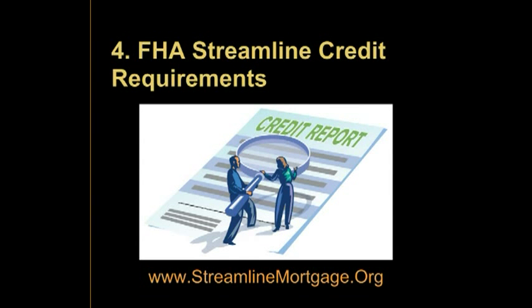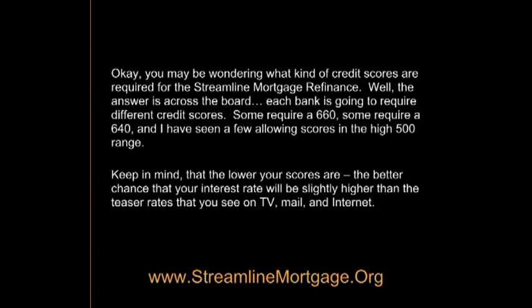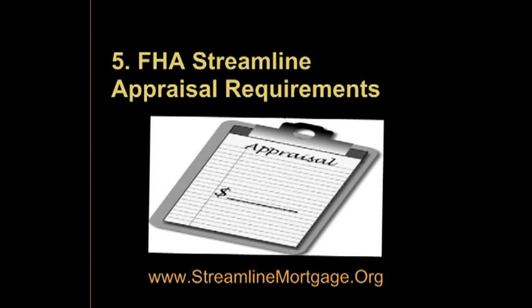FHA Streamline credit requirements. You may be wondering what kind of credit scores are required for the Streamline mortgage refinance. Well, the answer is all across the board. Each bank is going to require different credit scores. Some require 660, some require 640, and I've seen a few allowing scores in the high 500 range. But keep in mind that the lower the score you have, the better the chance that your interest rate will be slightly higher than the teaser rates that you see on TV, mail, and internet.